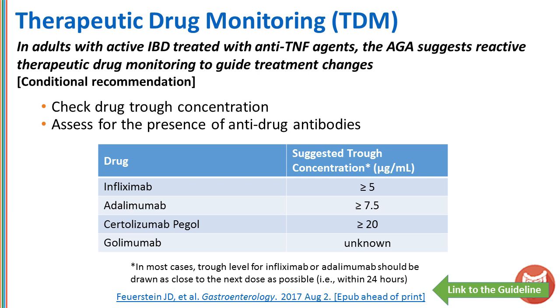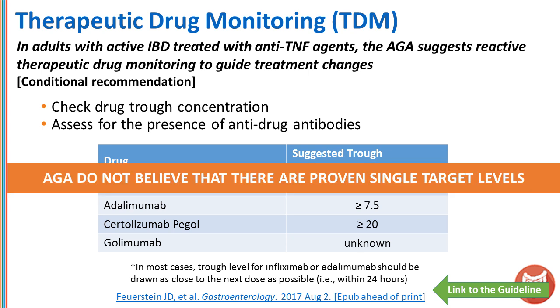And here the AGA is not so agreeable. They do not believe, as Russ mentioned, that there are single target levels that are yet proven. And that's why Russ mentions that in different situations, there may be different target trough levels, such as in fistulizing disease, or even early on in patients with severe colitis who are losing drug into their feces, as we've seen with infliximab and likely all of the biologic agents.